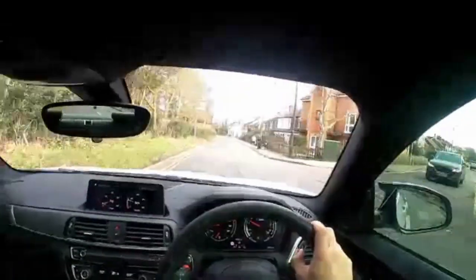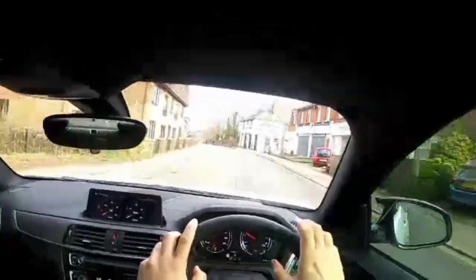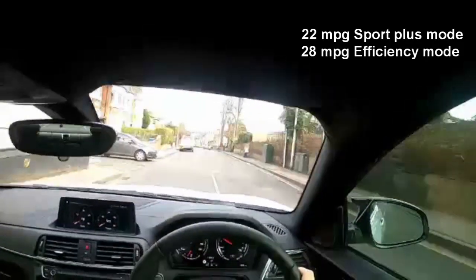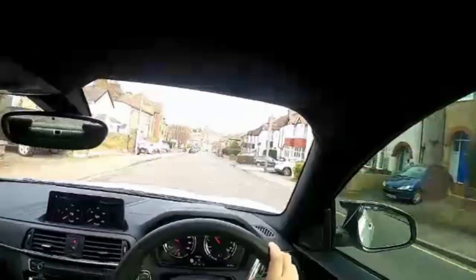Normally if I'm driving around the speed limit, maybe just a bit more, I'd probably get about 22 miles per gallon. So hopefully we'll catch some idiots on the road today. But yeah, we're just gonna go for a little drive.